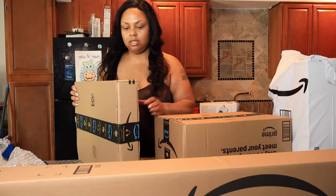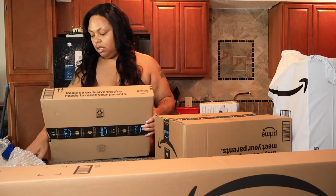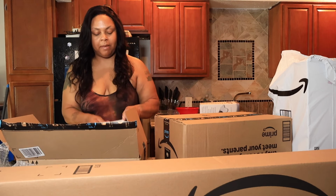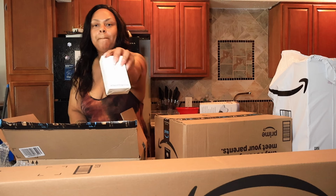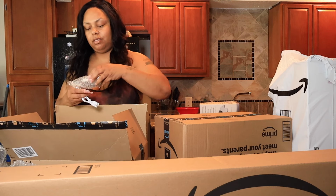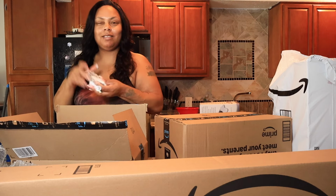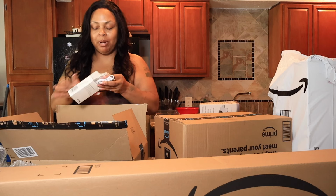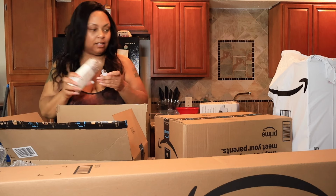Let's open this one. Let's see. Okay, this is for my MacBook, a wireless mouse. Silver mouse. So technically not a part of a necessity for the move, but I needed this.